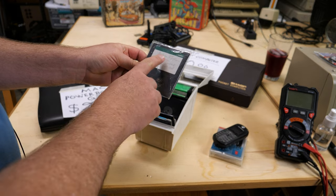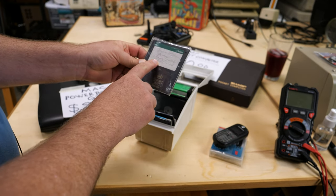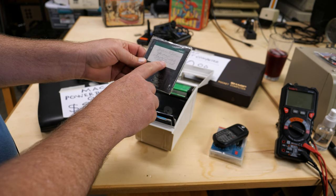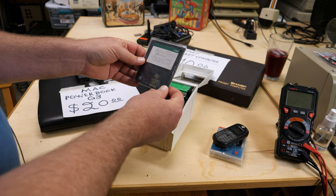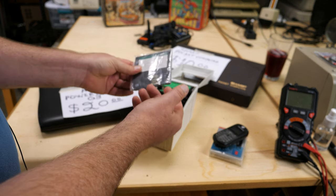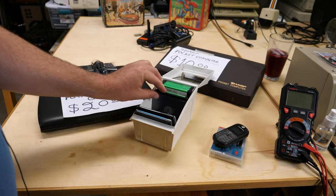This one says Italian Diction something, opera something something. I don't know what that is. So somebody's got an Italian Diction. I don't know. Is that software? I don't know what it is. So that's kind of interesting. I'll have to take a look at that at some point.